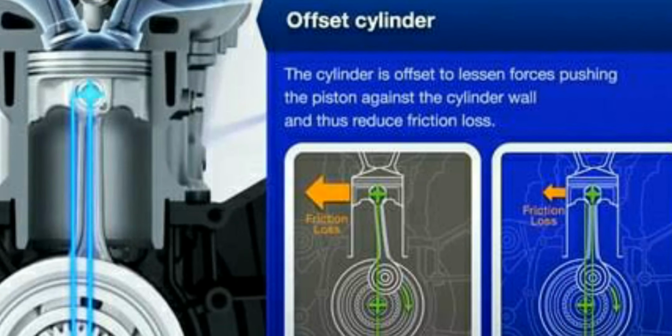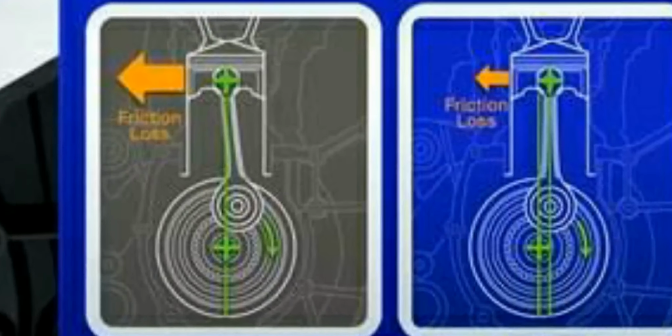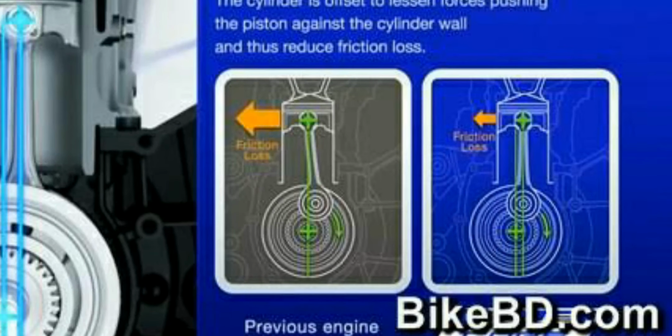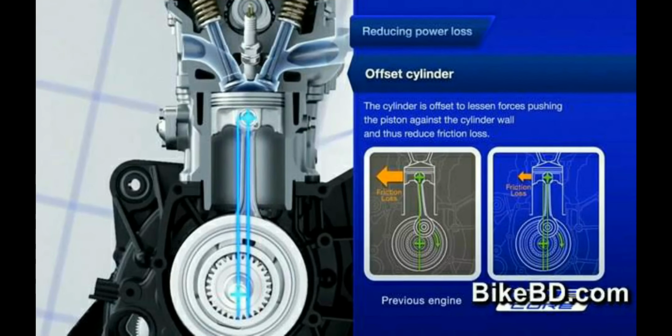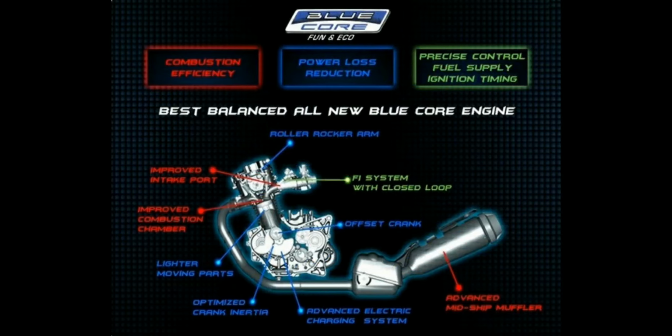So they are claiming an offset cylinder. The cylinder and the crank are slightly moved. Did you see in the blue picture, the crank is slightly moved from the cylinder head. So we can achieve reduced power losses. When we get more friction in our engine, it will reduce your engine's power. So Yamaha is using this Blue Core to reduce the friction losses, thereby the mileage will be increased.